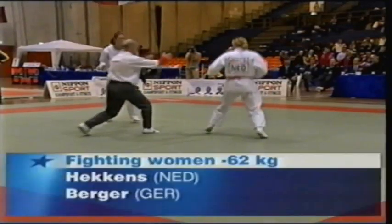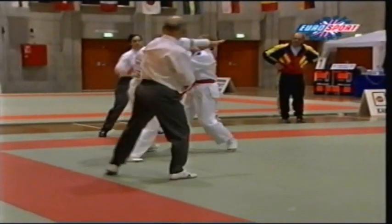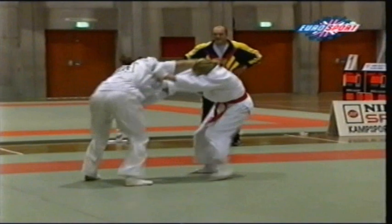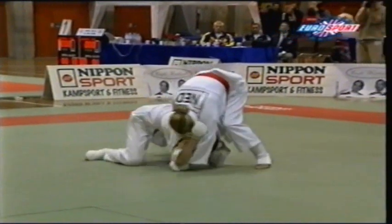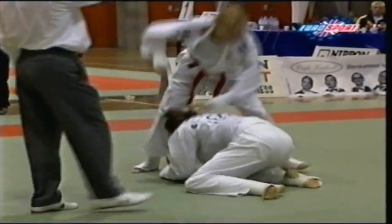Hello, welcome back to the under 62 kilo women's category between Katrin Berger of Germany in white and Patricia Hekkens of Netherlands in the red. Three parts to these fighting competitions. Start off with kicks and blows, then into grapple attacks.